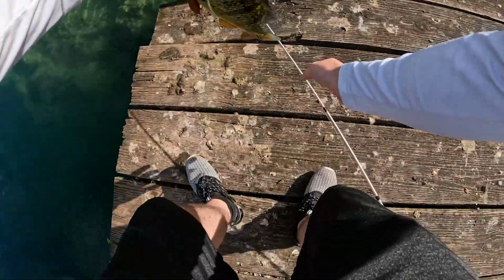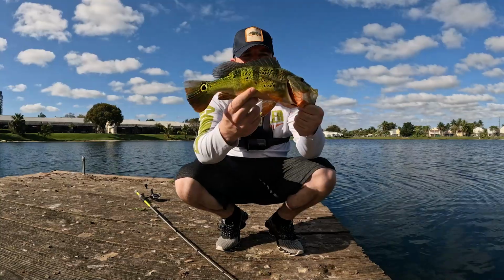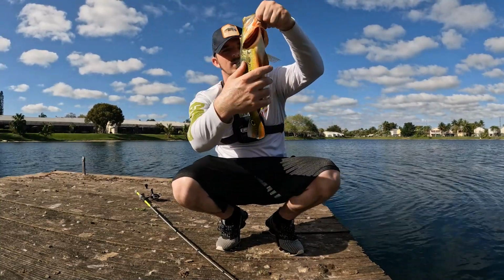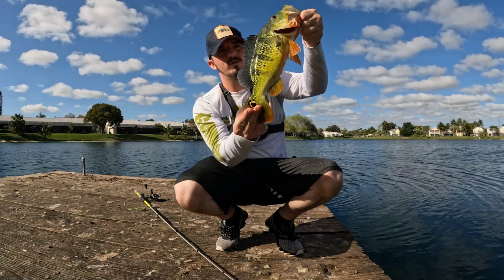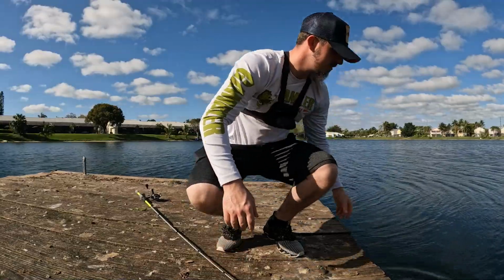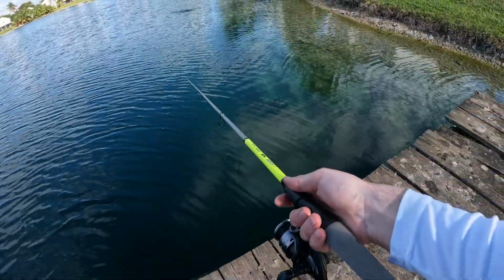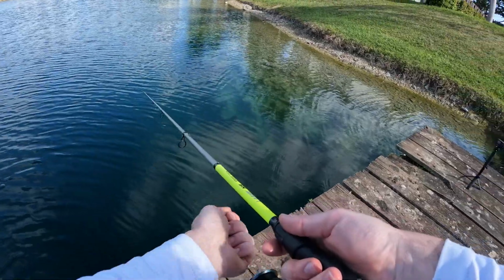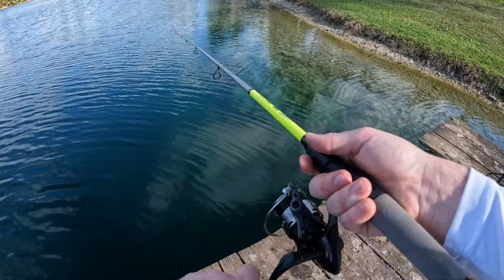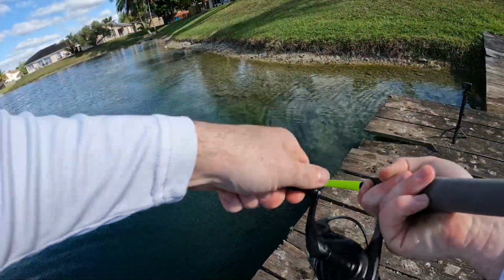Oh, another one. Beautiful fish. Gotta love the colors on these things. Beautiful. Beautiful. Alright, let's get number 3. Let's get number 3 on the board. I know they're eating today. Is that one already? That's one already, as soon as I put it in.